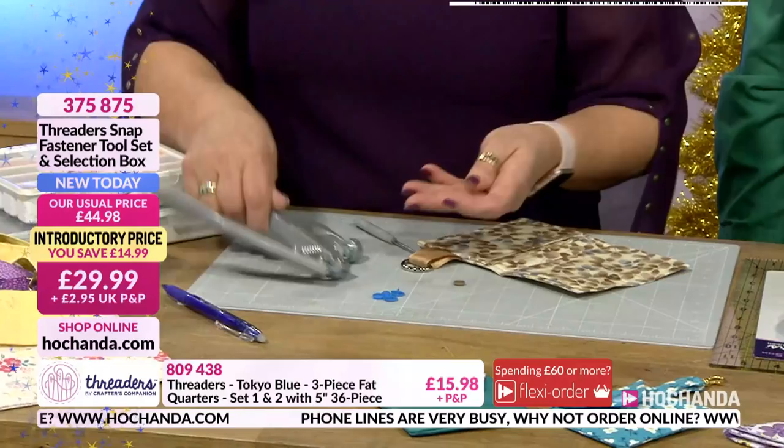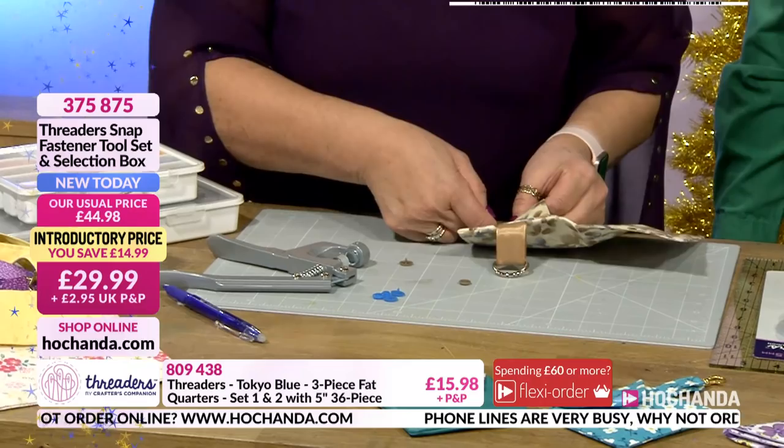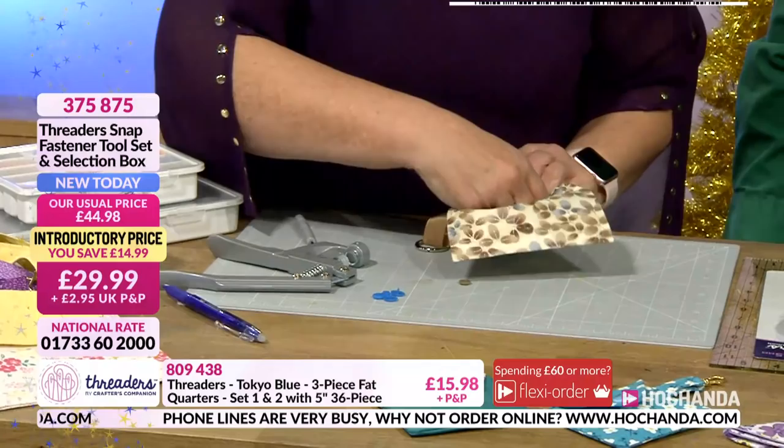So this time we put the button on the inside, okay, because we want the socket on the outside. I haven't done the hole yet, so we just need to do a hole. So you mark your hole. In this case, we're using our erasable pen. It doesn't matter to be fair, it just so happens I've got one with me.